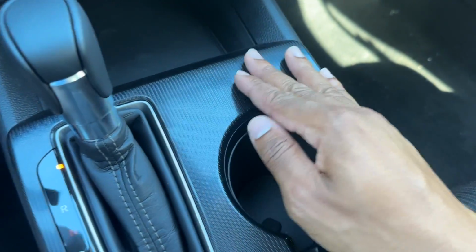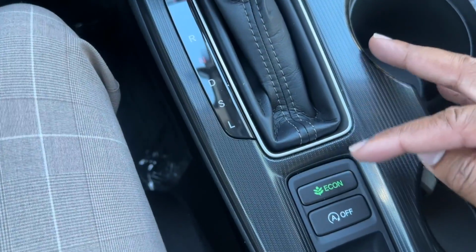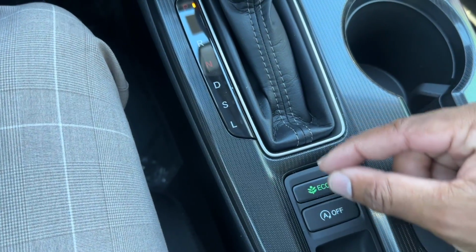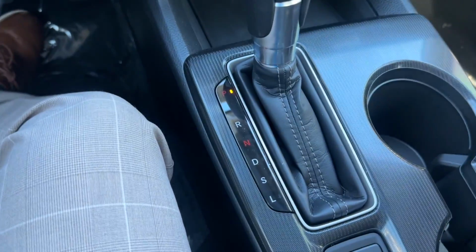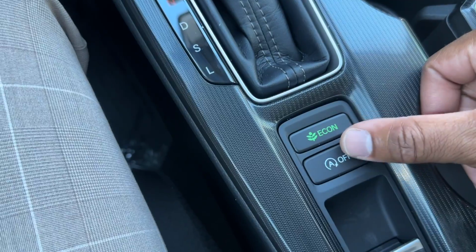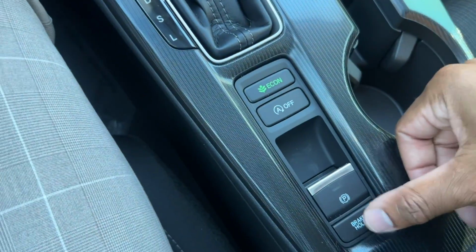And I like that this is not piano black, it's just a different material. I love this material. I like the gray, it feels good to the hand. You can put the Civic into Econ mode, and you don't have the toggle switch like the Sport does. So the Sport actually has a toggle switch that puts it into a sport mode, but on the EX, you can only put the transmission into a sport mode. You have the auto stop feature, a button here if you want to turn it off, electronic parking brake, and brake hold. So while you're in drive, it'll hold the brake.